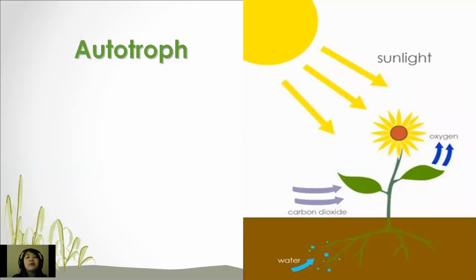Catnip is an autotroph plant. They produce their own food by photosynthesis. During photosynthesis, the plants use energy from the sun, water from the soil, and carbon dioxide in the air to turn them into glucose and oxygen.